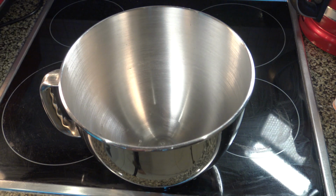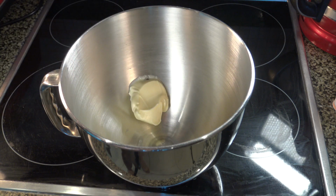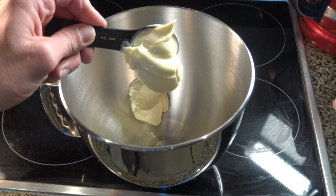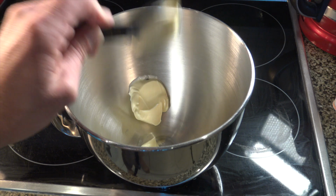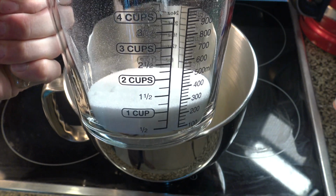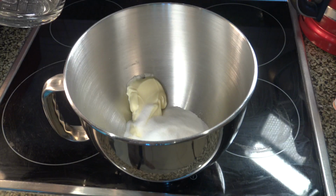Grab a mixing bowl, and I want you to put a stick of butter, that's 113 grams, and make sure it's room temperature. Should just ooze off your spoon like this. This is important. This is super fine sugar. Some people call it caster sugar. You need 3/4 of a cup.